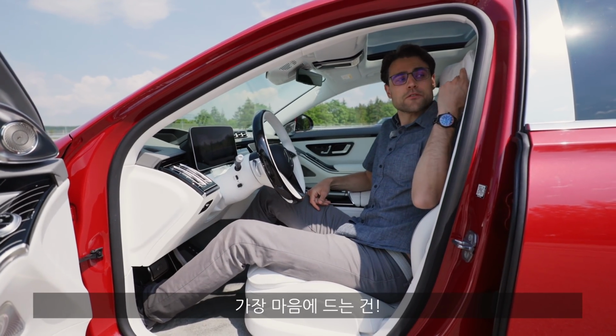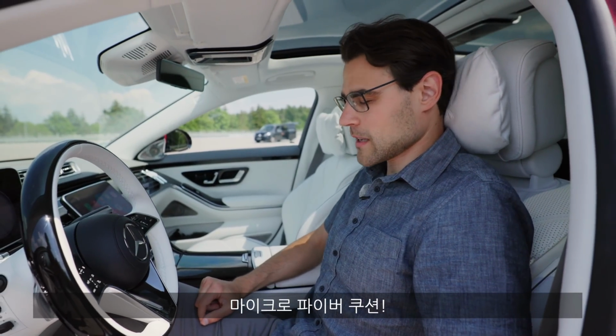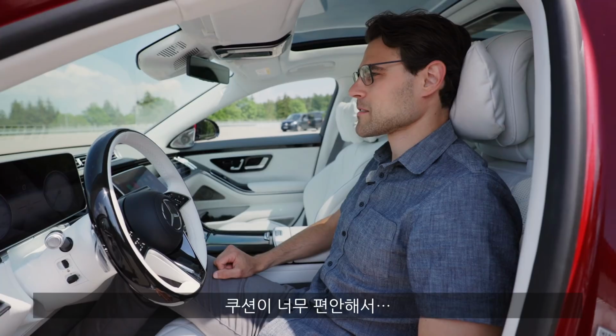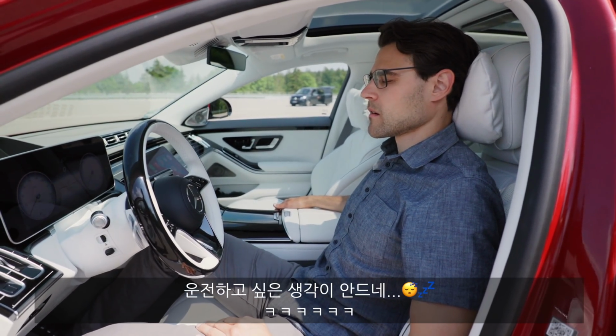And my favorite is actually here. Oh, this is really cool. Microfiber here for the cushion, and it's really rare to have a cushion in the front. And this is so relaxing. I don't even feel like driving at the moment.